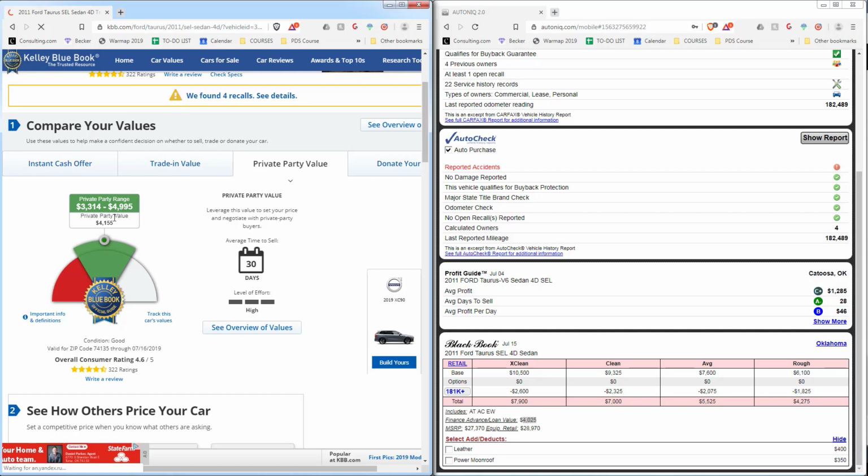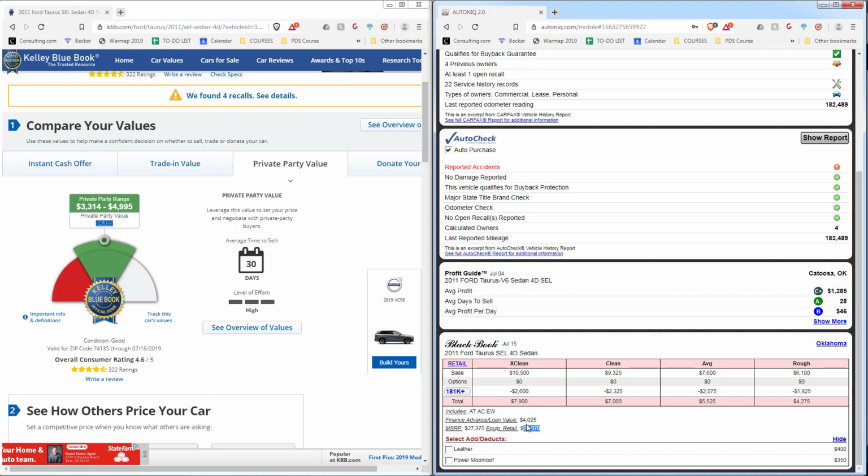If this car was immaculate, lower mileage, desirable, yeah, we can maybe expect to get $5,000 out of it. But I'm going to be planning on $4,100 to $4,000. That's just what I know. This is what Black Book is telling me. And if you go off of that number, you're going to typically be pretty safe. You're going to protect your risk and also know what to expect to make on it.